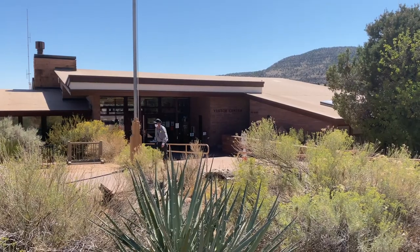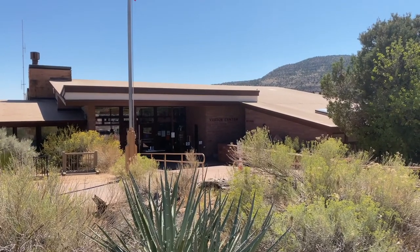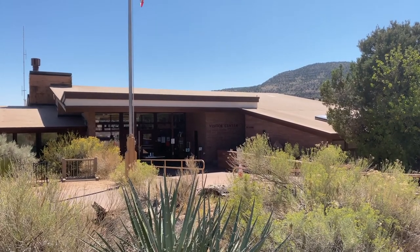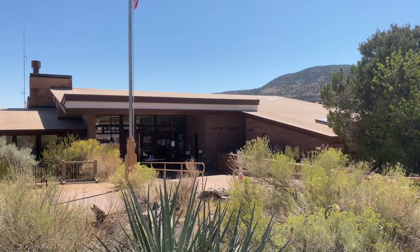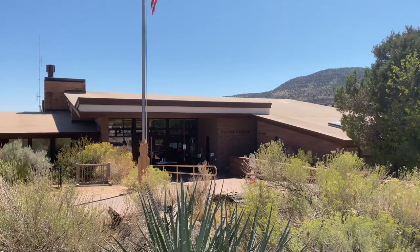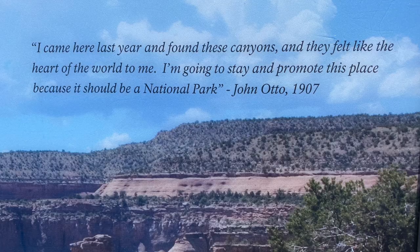A view of the Visitor Center at Colorado National Monument, and this is one of the first places we've visited in the summer of 2020 where the gift shop area has actually been open. Most of the other places have been closed due to coronavirus issues. Of course, you do have to wear a mask to enter the building, and there are some outdoor displays to look at as well.